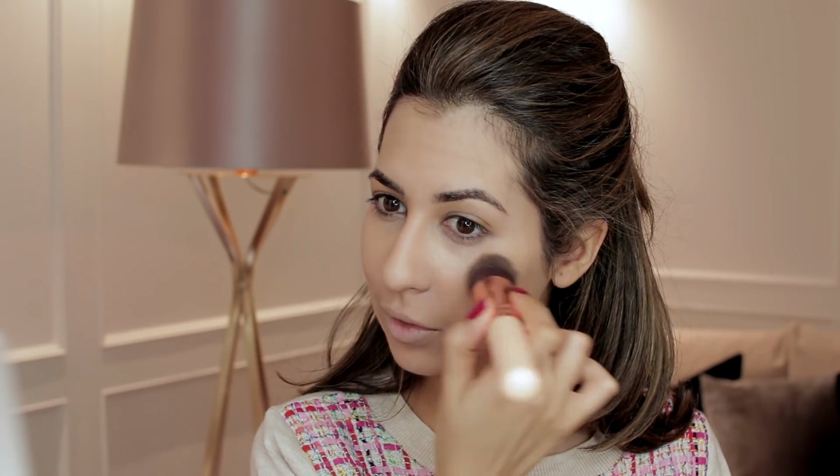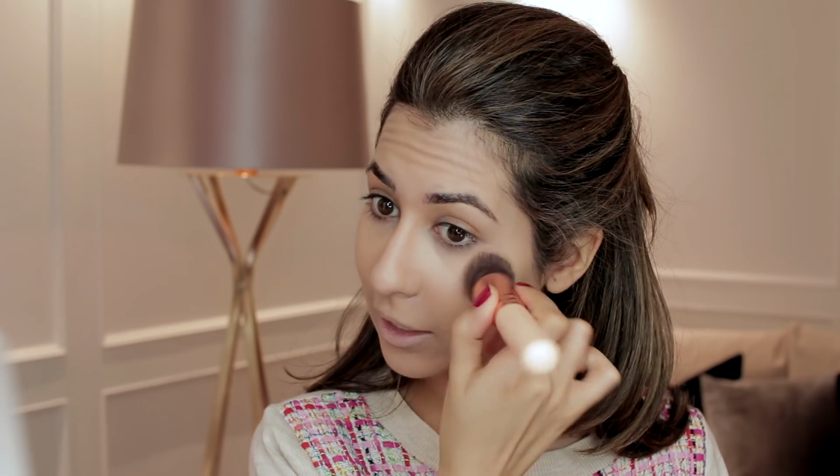And then what I do is I kind of stipple a little bit in the areas where I need a little bit more coverage, which is usually around my cheeks if I have any breakouts, or my under eyes. And then with whatever's left, I just kind of dab it across my face. Moving now into under eyes, which is probably my biggest area of concern on my face.